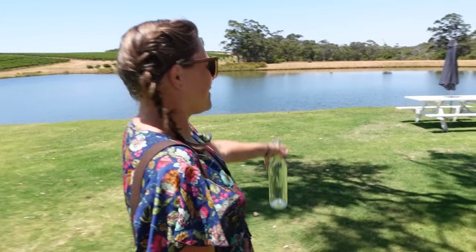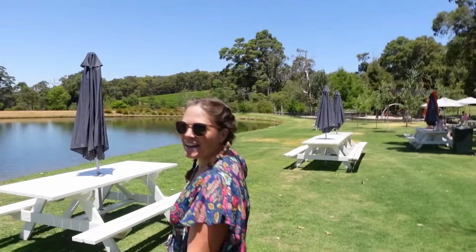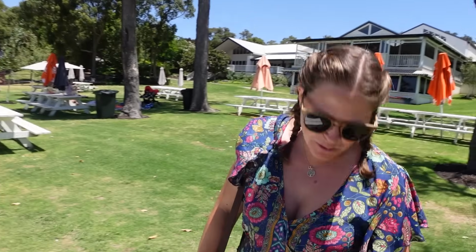Well, I think we'll just pick the lonely one by itself. A lovely little romantic table down by the water's edge. What have you ordered, my dear? I've ordered a cheese board and a bottle of wine. We did a tasting. It was yummy. Yeah, it was beautiful. I can't believe how many wines they give you. 6 wines for like $10.